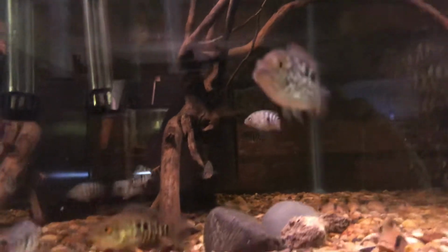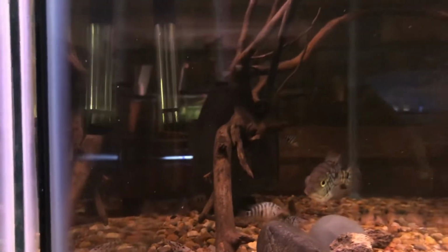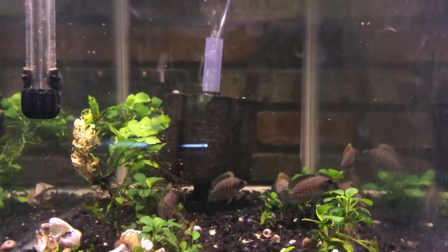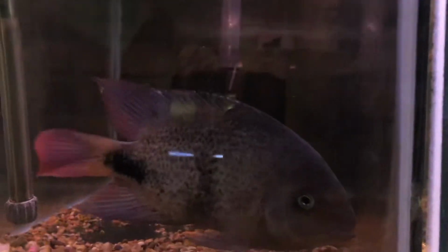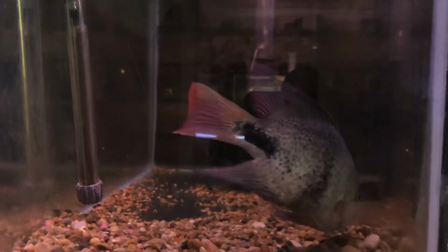Got a Cuban. That's an F1 generation Jaguar that just swam away from wild caught parents. Got Altolamprologus calvus black that are just over a year old. Got my female black belt who had some sort of skin issue going on, so she's up here getting isolated and treated. She seems to be doing great.